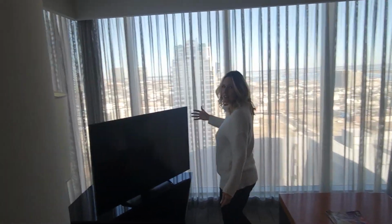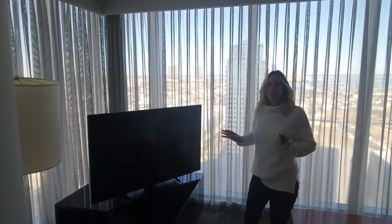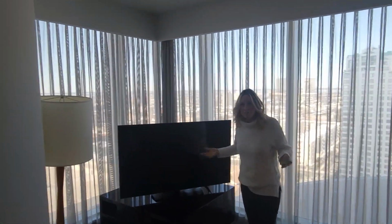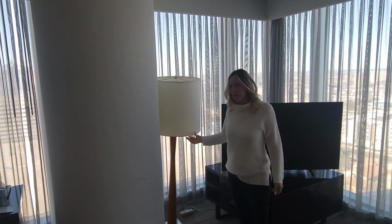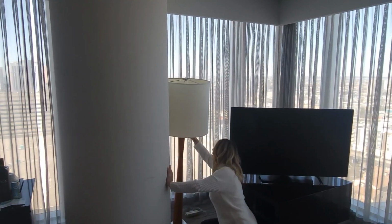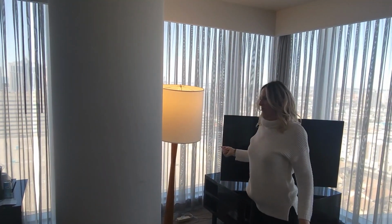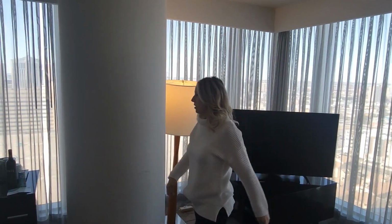I like to guess TV sizes. And I'm gonna guess a 55 inch. Am I right? Am I wrong? We'll never know. Look at this ginormous lamp. Not really sure how it turns. Oh, I found it. Way up here. Let there be light. Okay, so this is our living room. Let's move on to the office.